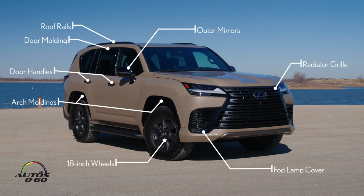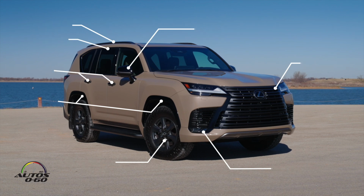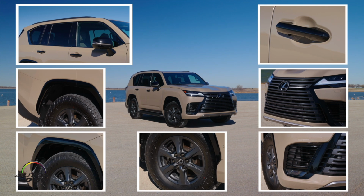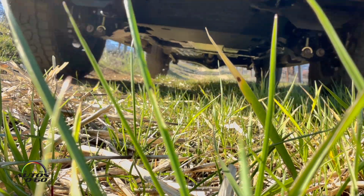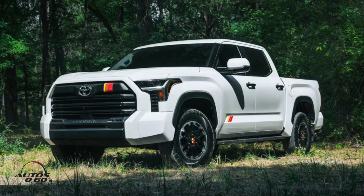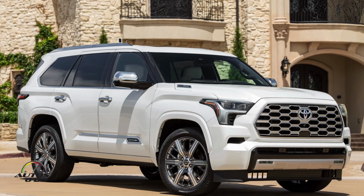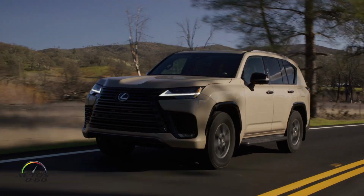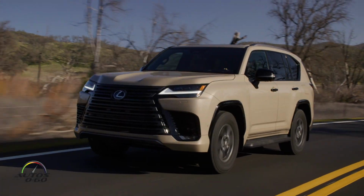At face value, this might look like a vehicle that hasn't changed a whole lot. This might just look like a vehicle that has some black handles, black mirrors, black overfenders, but there's a lot that was done underneath the skin. And if anyone's driven the TRD Pros on the Toyota side, the Tundra and the Sequoia, you might say, well, I've already driven that powertrain. But there've actually been a lot of mechanical changes done to this powertrain to improve it.